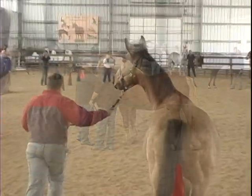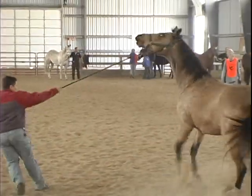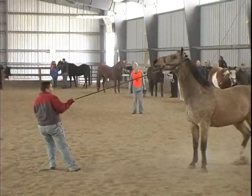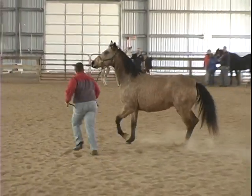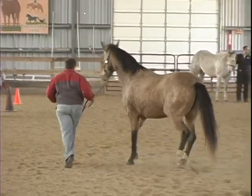We teach a safe technique that we call a safe circle, how to drop the lead rope in one hand and pretty much utilize the full length of the lead rope in order to move this horse away from us so that we don't get injured that way.